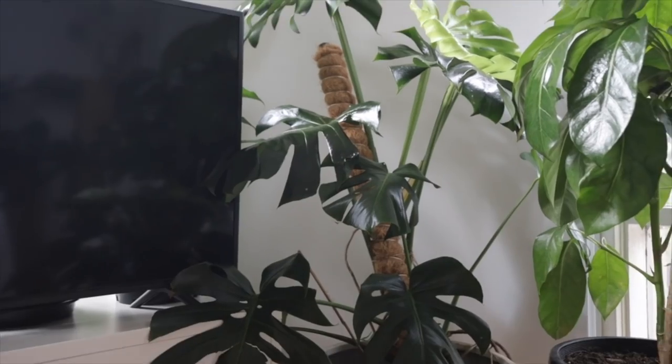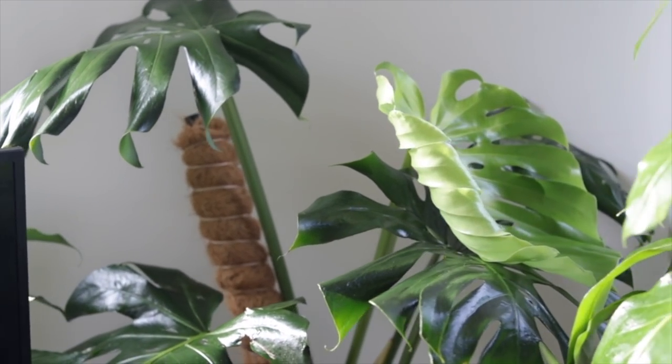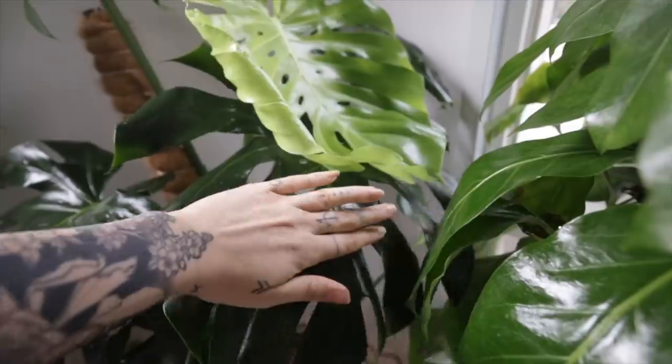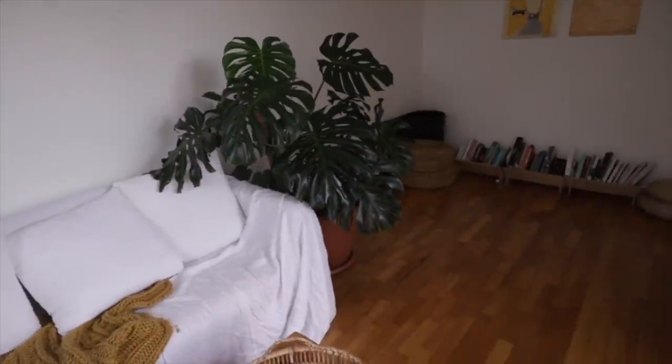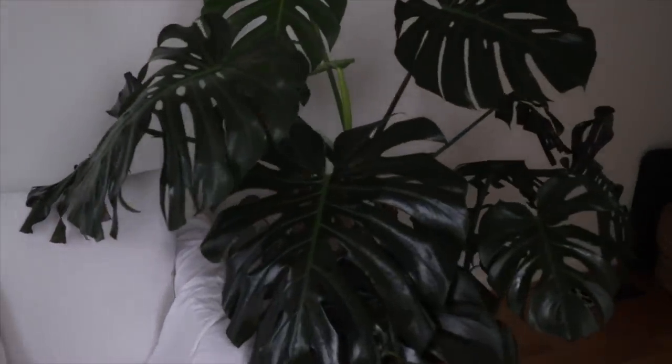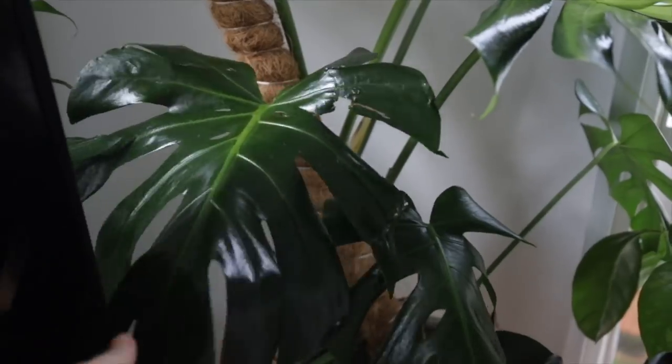In this corner, we have my medium-sized Monstera deliciosa, who has a new leaf. And when I say medium, it's still pretty big. That's it compared to my hand, but it's not as big as this one. I've had this one for a few years now, and it's just plodding along, doing its own thing.